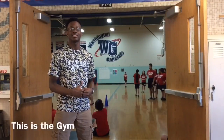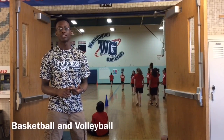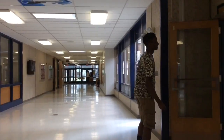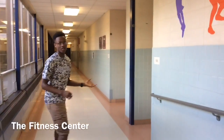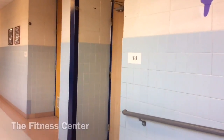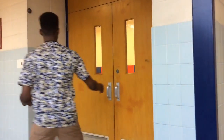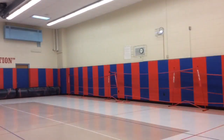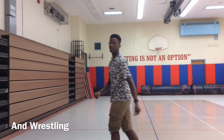Hi, I'm Matt Johnson, and this is the gym. This is where basketball and volleyball teams will take place, as well as other sports practices. This is where the fitness area is. This is where PE classes work out. This is a multi-purpose room. In the multi-purpose room, this is where cheerleading and pom practices take place, and wrestling. And now I'm going to be showing you around the fine arts hallway.